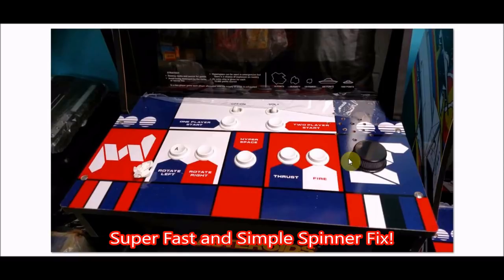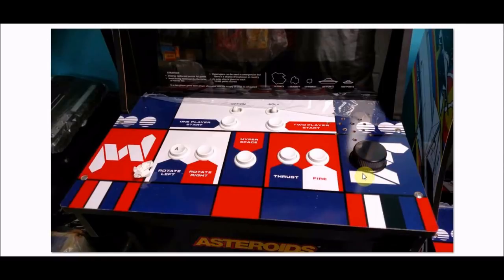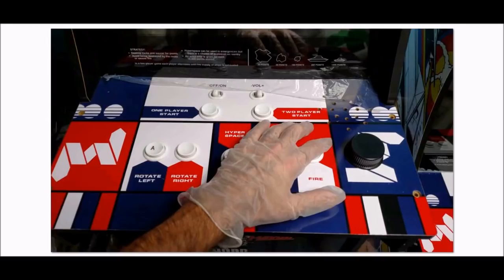Okay, what we're gonna do here is we're gonna fix this spinner so we can use Tempest and Major Havoc. Now the problem really is, it's too tight. If you look at the paddle right here, there's like a little hat at the very bottom, like a lip. And it's also on the side inside the wood of the cabinet. And it's basically compressed a little too much and putting pressure as you're trying to turn it on the wood. So what you do is simply make this raise up a little bit right here. And it's not very hard to do at all.